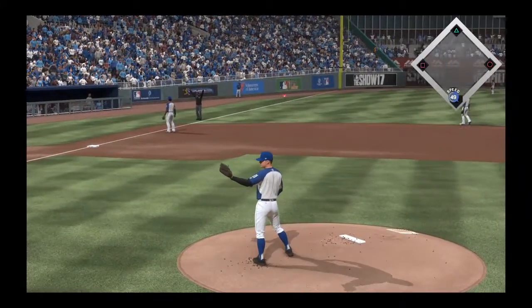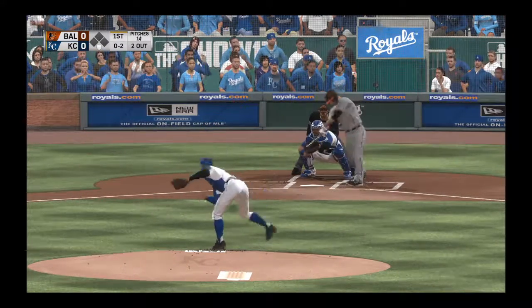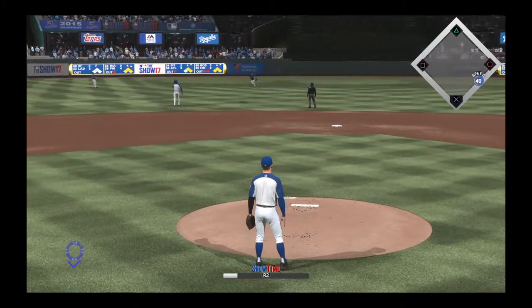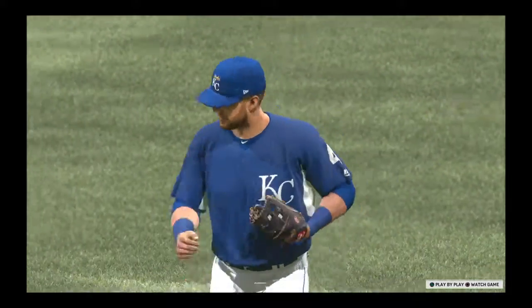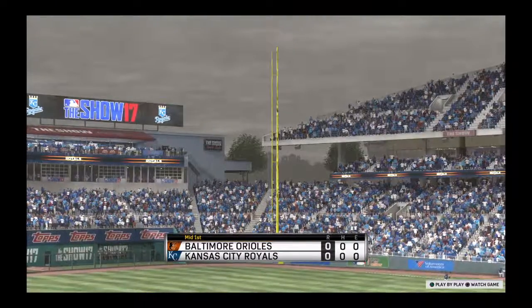Chop foul over towards the coaching box. Just underway here in Kansas City. High in the air out to center field. Gordon on the move. Got it. Makes the catch, and that'll retire the side. 1, 2, 3 go the Orioles. And now the Royals get their first shot.